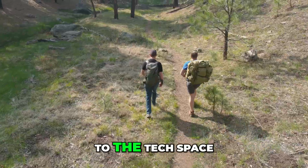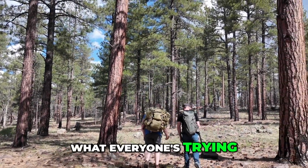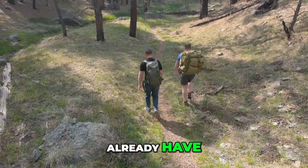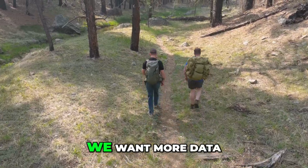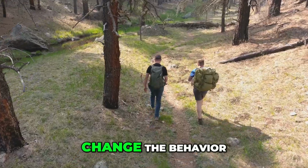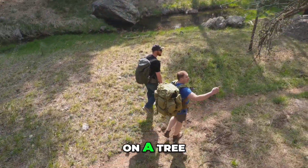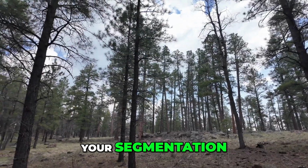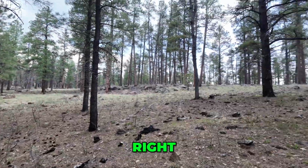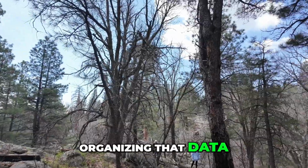Okay. To the tech space. I'm only guessing that specifically in forestry, what everyone's trying to do is just collect more of what we already have, right? The goal for this project is a little bit different. We want more data, but the goal is to get enough data to change the behavior. So if we have enough points on a tree, your segmentation gets close to 99-100%, right? Where now you can start organizing that data on the tree level.